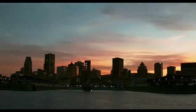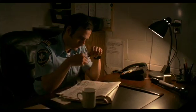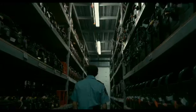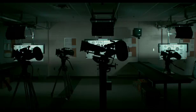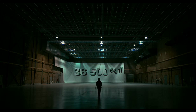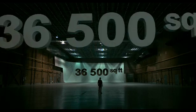They can also give you the lowdown on another one of Quebec's remarkable assets, the only major studio in North America that's just a 5-minute cab ride from downtown. Mills Cinema City is a Hollywood-scale city within a city with state-of-the-art facilities, including a mega soundstage with 36,500 square feet of space. It's also Canada's largest film production facility.